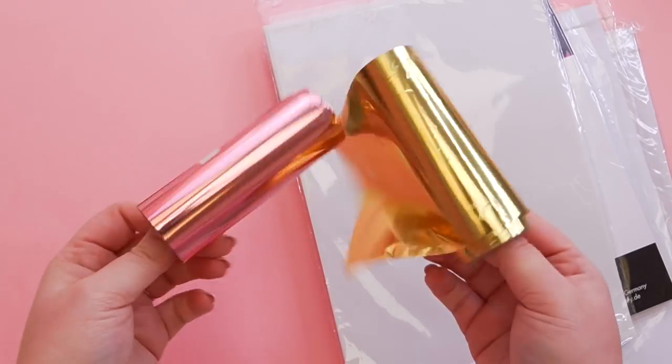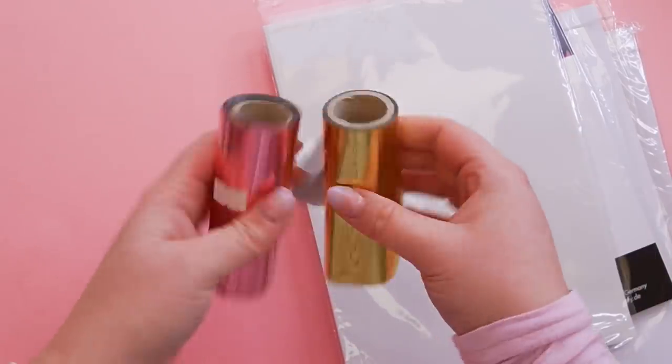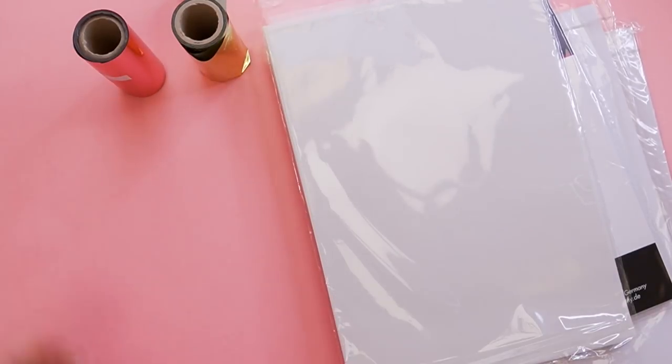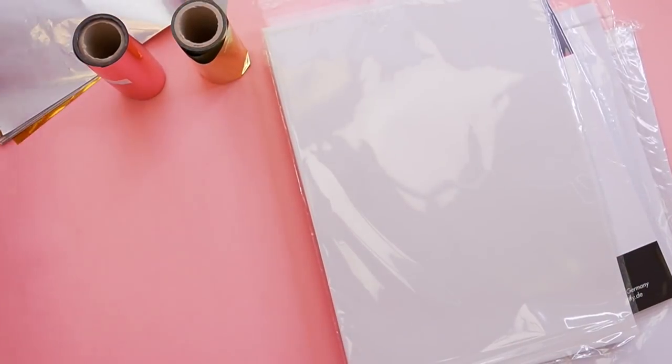Then I had some trusty old foil. Now, I actually used to foil prints and stuff, but I stopped doing it because it tended to be a little bit of a pain in the butt. But I still have tons and tons of leftover foils from then. So I decided to give this a go as well and see how this would turn out, foiling things. I didn't actually know if it was going to work or not, to be honest with you.